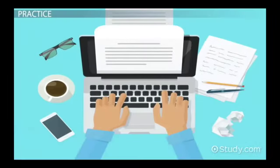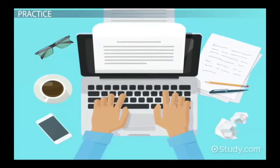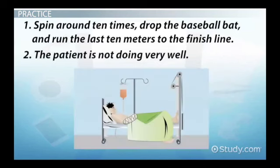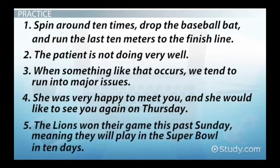Now that we have a good handle on what is explicit and how it's conveyed, let's take a look at several sentences. In each, try to gauge if the meaning is explicit. 1. Spin around 10 times, drop the baseball bat, and run the last 10 meters to the finish line. 2. The patient is not doing very well. 3. When something like that occurs, we tend to run into major issues. 4. She was very happy to meet you, and she would like to see you again on Thursday. Or 5. The Lions won their game this past Sunday, meaning they will play in the Super Bowl in 10 days. Which of these statements does a good job of stating the information explicitly?